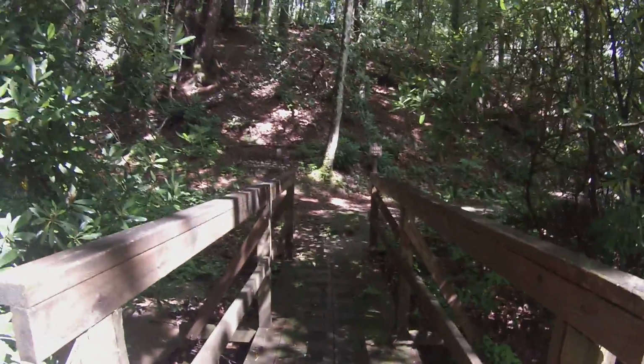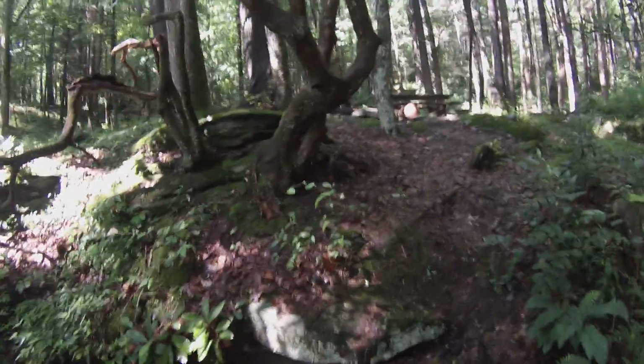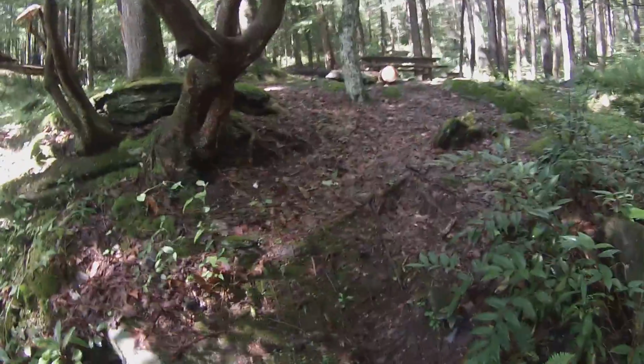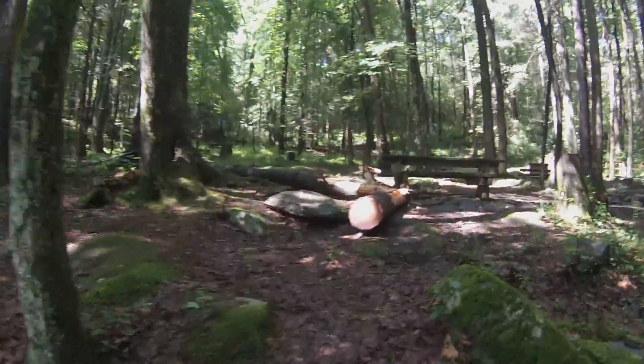Oh, there's a spider web. Better leave it alone. Cross this log. Hope I don't fall off. It's very green. It's been a long time since I've last been out here.